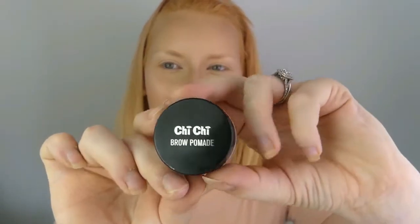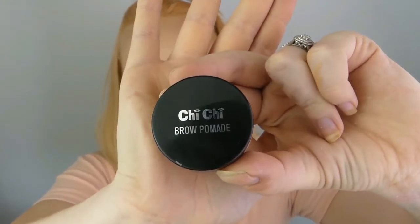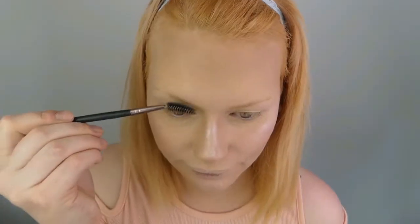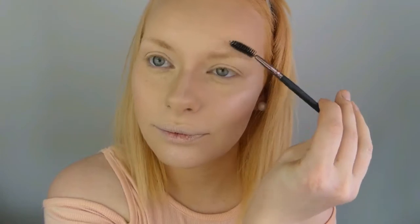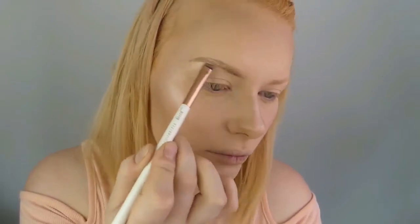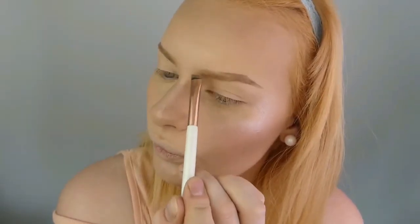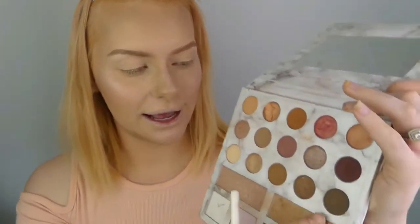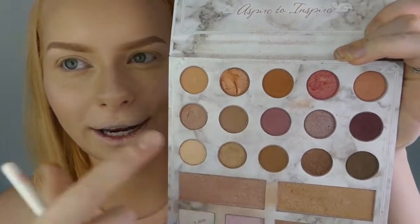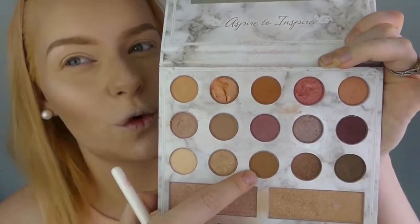For brows, until I get different brow products, this is the Chi Chi Brow Pomade in the shade Warm Blonde. It's a bit more natural than the dark brown, although I do love a good bold brow, so when I do bold brows, that's what I use. The Carli Bybel palette is such a great palette. I don't know how many times I pull it out. In the tail I use this dark brown for the outer tail, and then closer in here I use a light, sort of warm blonde.